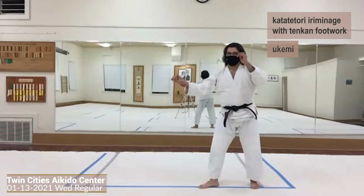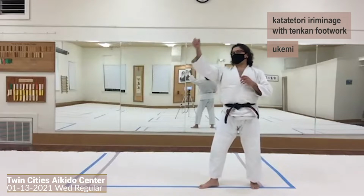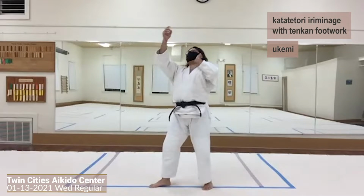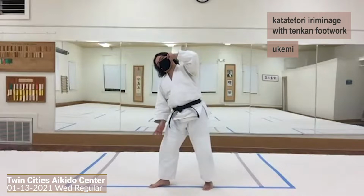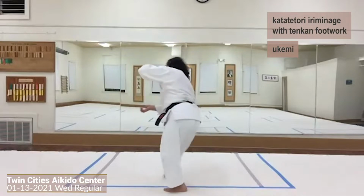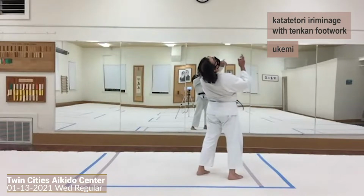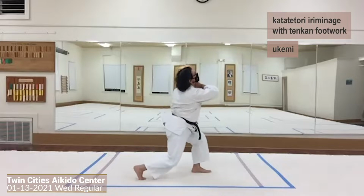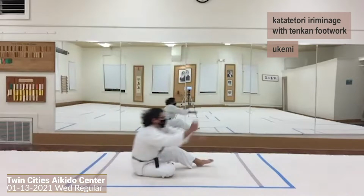I'm here, right hanmi. As I'm holding on, my partner cuts up. I have to move a little bit this way, just so I don't get off camera. Cuts up, brings my head over to my right side. Now from here, as I do that tenkan, my right foot comes around the corner, raises up. Now from here, they step through, right foot goes back, tucks, and tucks.